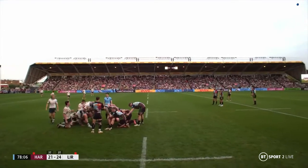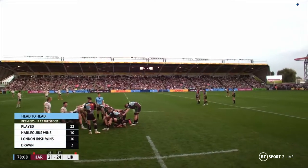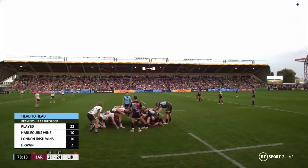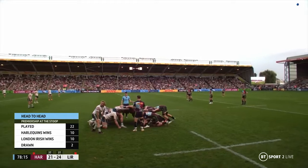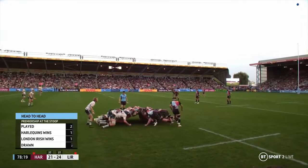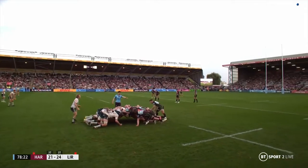Well, you saw Saracens pick Exeter's pocket a couple of times at scrum. And they got the winning penalty. Can Quins do something from this scrum? Stationary, Danny, let's go!